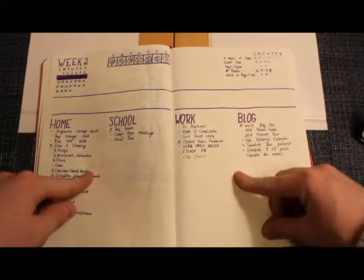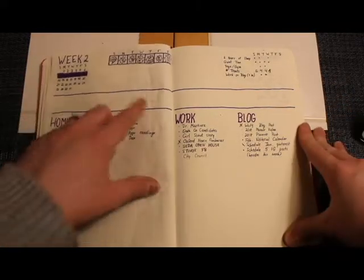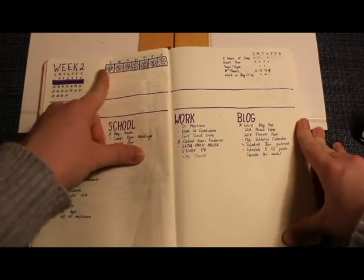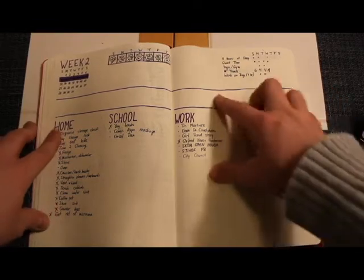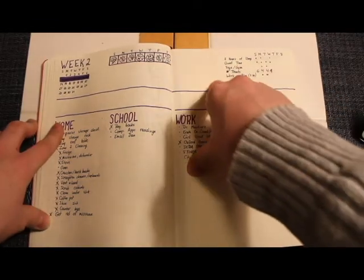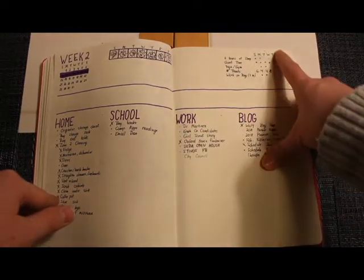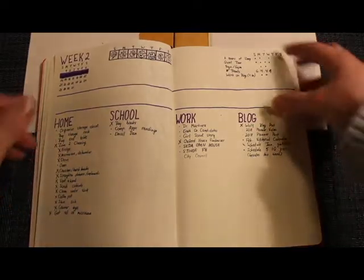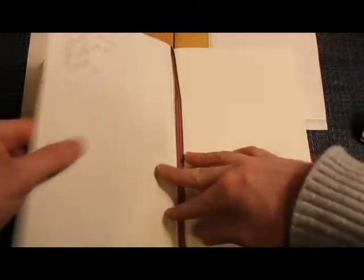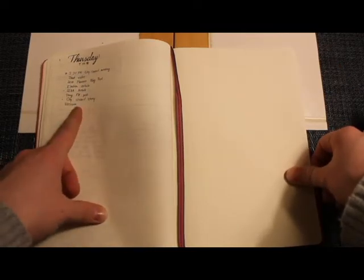And then this was last week's spread. I changed it up just a tad. I added the weather, which I liked. It was helpful to me to know whether or not it was going to be freezing that day. And then I got rid of the health tracker here because it was totally worthless because I did not fill it out. This here is the same. These are also the same. Pretty simple. And then I had through Thursday. I have not used it since then.